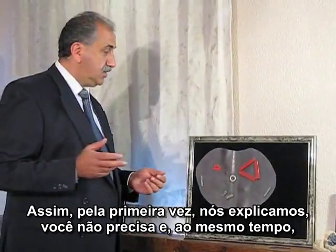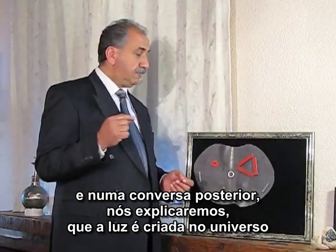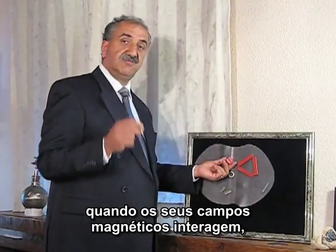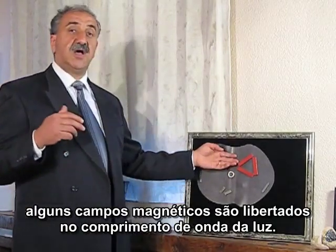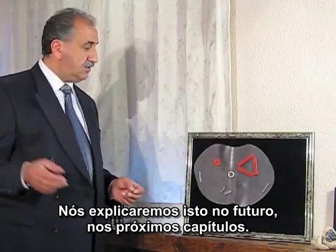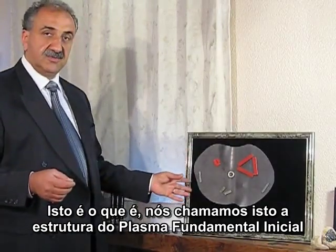Different wavelength. So for the first time we explain, you do not need, and at the same time in the further talk we'll explain that the light is created in the universe when the two fields come too close to each other, when the magnetic fields of them interact, some magnetic fields are released in the wavelength of the light. So we'll explain that in the very soon chapters. That's what it is. This we call the structure of initial fundamental plasma.